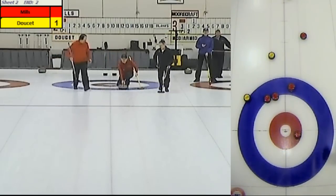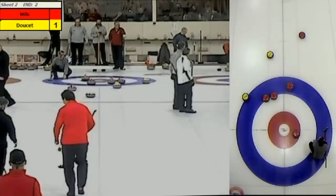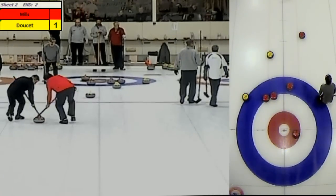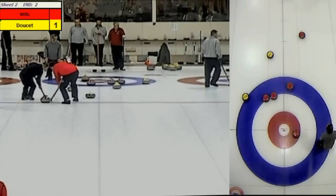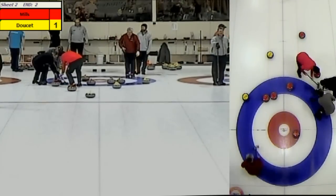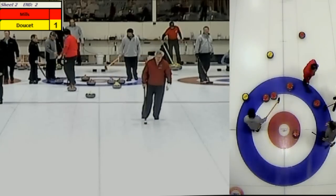And here is the hammer shot coming down. Sweepers aren't on it yet. Now they get on it. Got plenty of room on the line. You need to make sure they get it in. Weight looks good. They should have it. And they get a full 12 for 5 points for Jeff Mills in the second end.